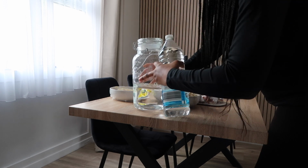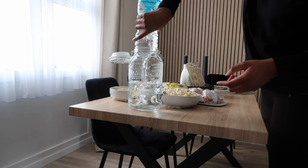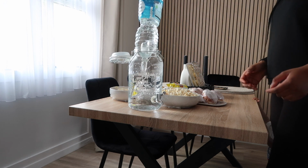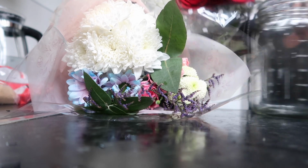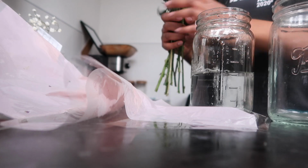I also refilled this glass tumbler. I absolutely love it, and I just use it to pour out water as and when I need it. In this season, I've also been really enjoying motherhood and just spending time with my son and doing lots of arts and crafts and little projects. And I've also really enjoyed flower arranging and just having fresh flowers and plants in abundance inside my home.